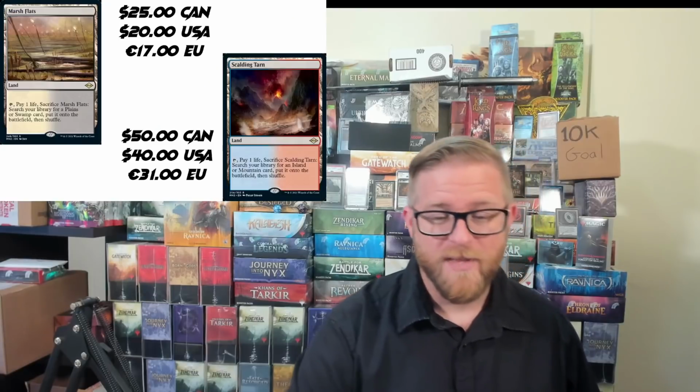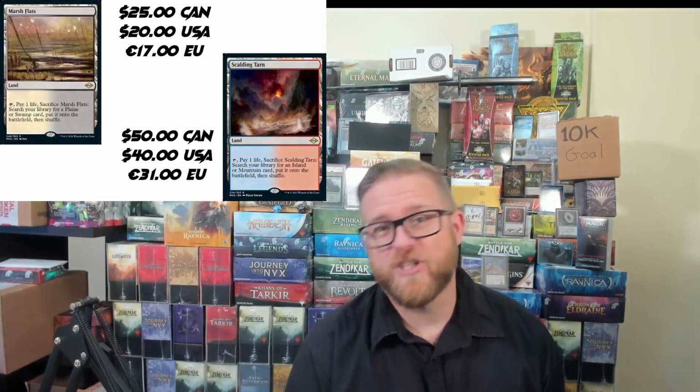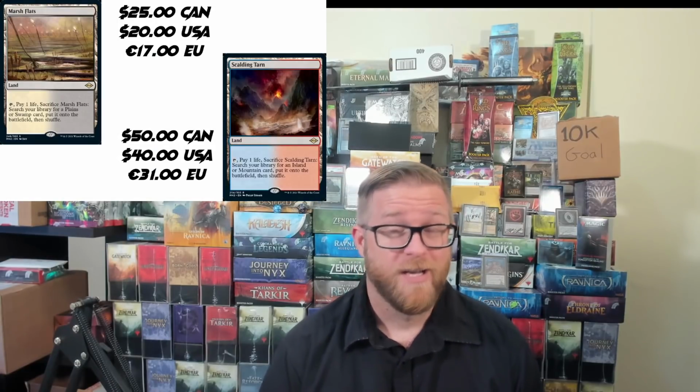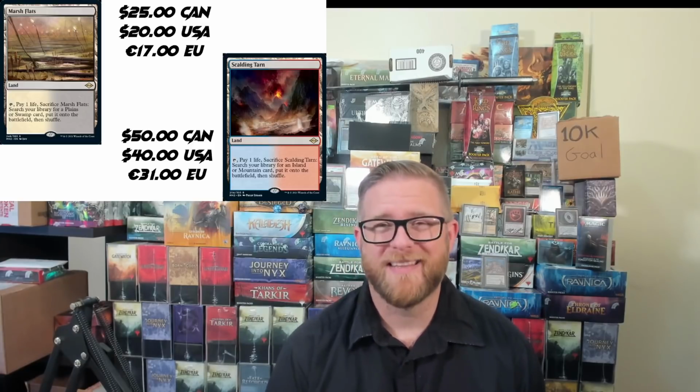And what I mean here is when you take a look at this. Marsh Flats, I just reported a little over 2 weeks ago. I think it was like $18.25 Canadian is the cheapest I could find. $20 in the US, €17. Wow. It's already upticked that much.